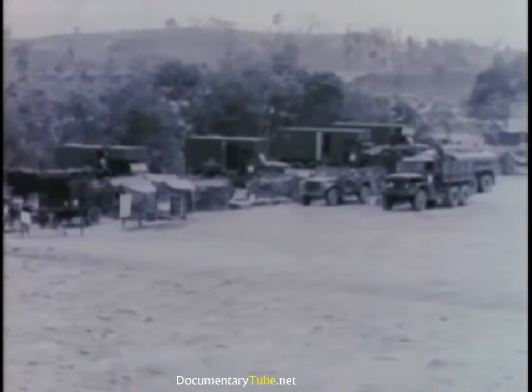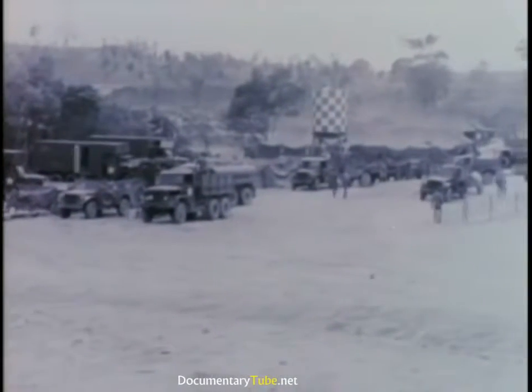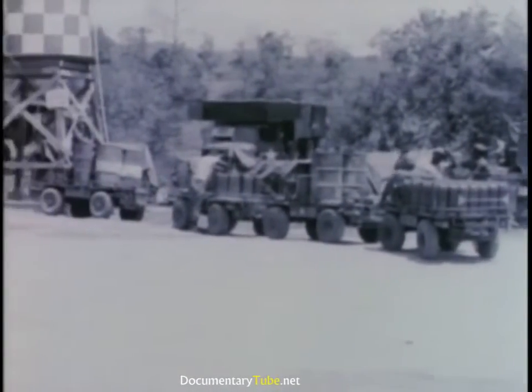On the banks of the Song Ba River, just outside the town of An Khe, is located the only pure water point serving the 1st Air Cavalry Division and its supporting units. Van-mounted water purification systems are operated by the Army engineers.